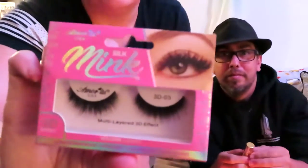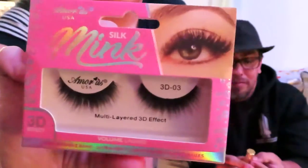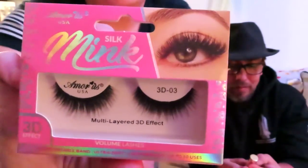Here is some Silk Mink Volume Lashes 3D. Once again, for the girls that are lacking a little bit in the eyelash department, they got the hookup for ya. Very cool. Okay.